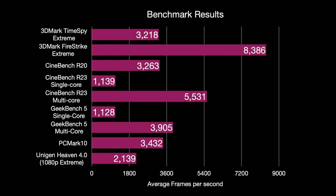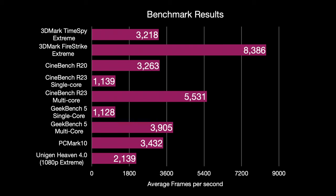We ran the Intel 10300H through several benchmarks that we have on our studio today. So we have 3DMark TimeSpy Extreme and 3DMark FireStrike Extreme. Both of these will be able to tell us how much the laptop can perform in 3D rendering. So we have here 3,218 for TimeSpy and 8,336 in FireStrike Extreme. This is actually pretty good scores.